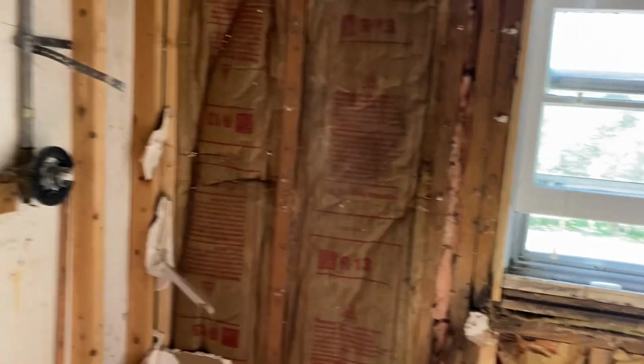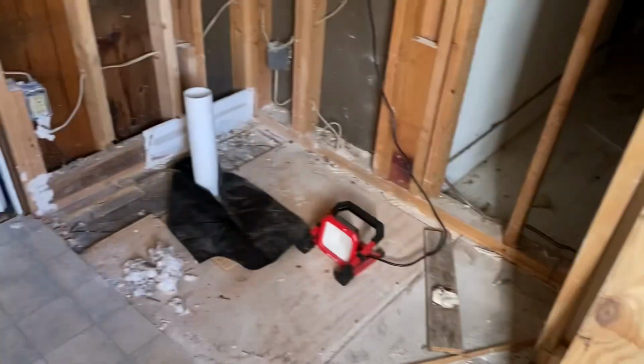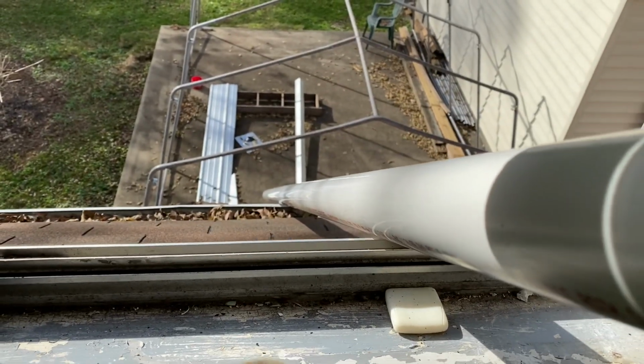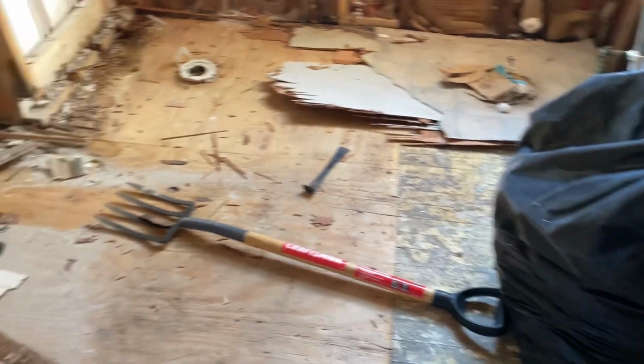Pretty gnarly looking in here right now. Today we're dealing with pipes. Got a couple in. Oh, this one I'm waiting. Got most of the flooring up today. So that's good.